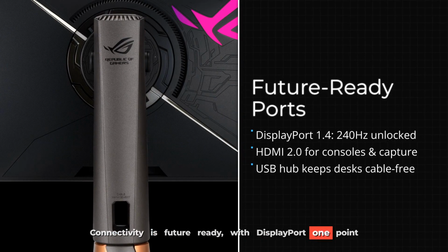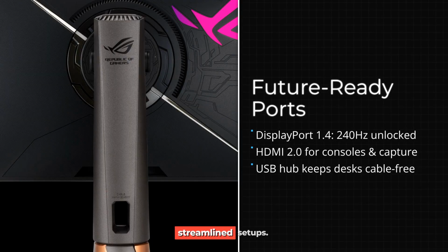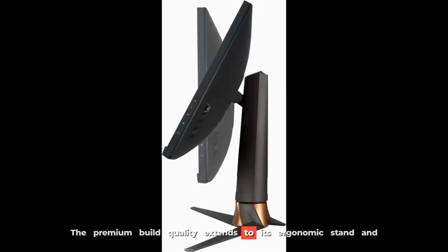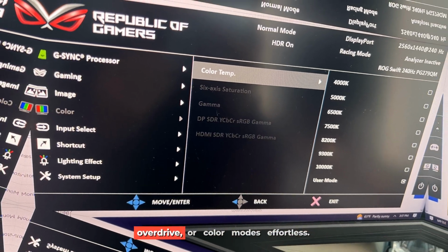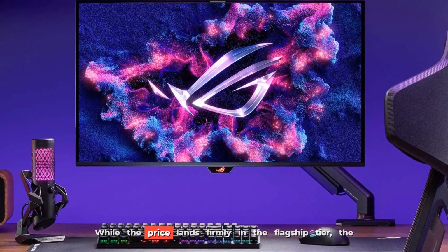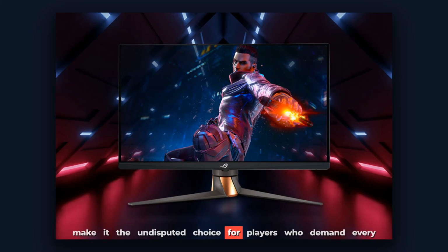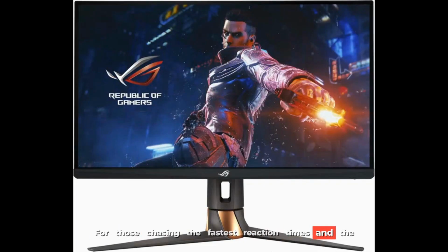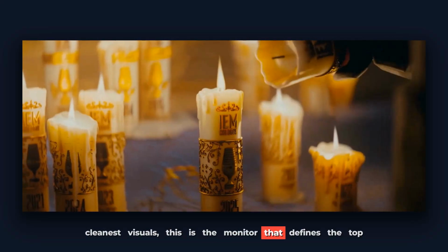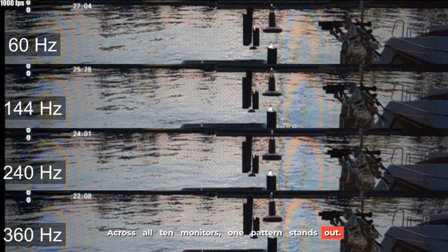Connectivity is future-ready, with DisplayPort 1.4, HDMI 2.0, and a built-in USB hub for streamlined setups. The premium build quality extends to its ergonomic stand and advanced on-screen controls, making fine-tuning refresh, overdrive, or color modes effortless. While the price lands firmly in the flagship tier, the PG279QM's near instant response and flawless motion tracking make it the undisputed choice for players who demand every competitive edge. For those chasing the fastest reaction times and the cleanest visuals, this is the monitor that defines the top of the leaderboard.